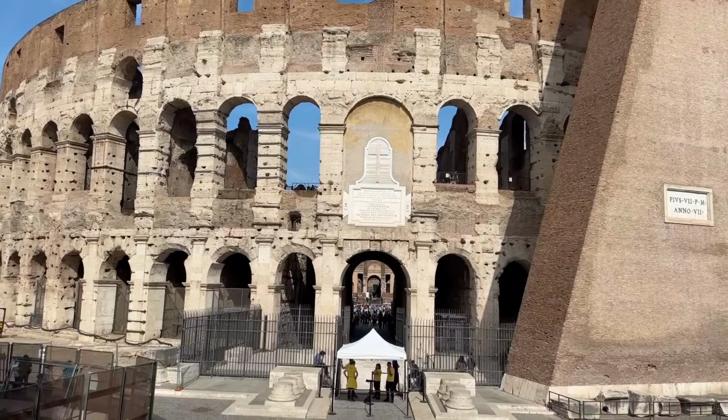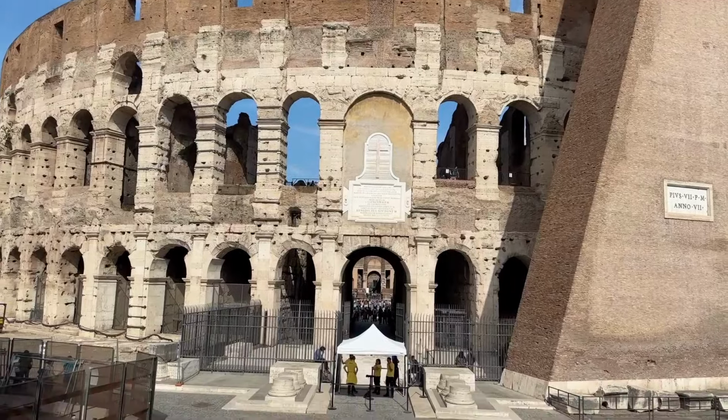So we're going to go in through the Stern Gate, walk around on the arena floor. I think we'll have about 20 minutes there, and then we have to come back out this way. Since my visit is for 10 a.m., I can visit the Roman Forum Palatine Hill up to 10 a.m. tomorrow morning. So I could go after this visit, or I could go tomorrow morning between 9 and 10 a.m. as long as I enter in that time frame.